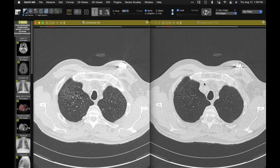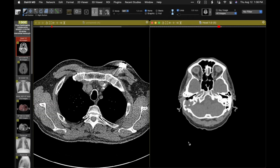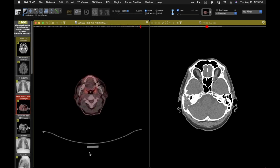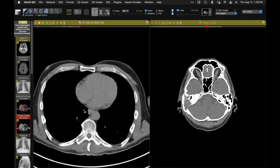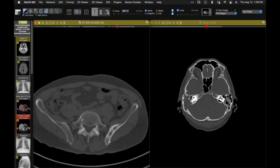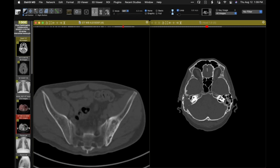Okay, so here we see that this disorder has also involved rather substantially the mastoids, the temporal bones, as you see here. I'll bring this up to show you that. And then also a bone lesion is right here. That is both sclerotic, but also clearly lytic as well, and lytic destructive right there.